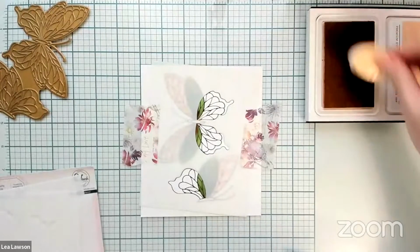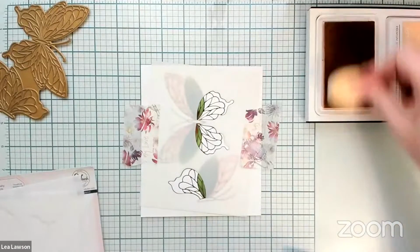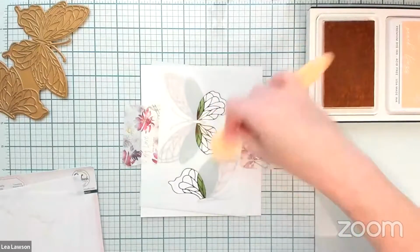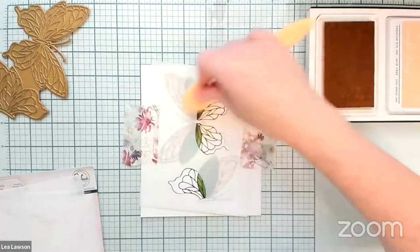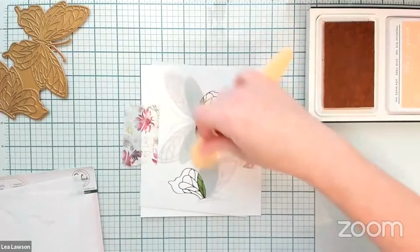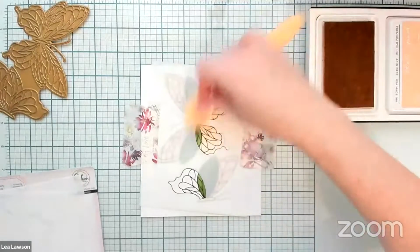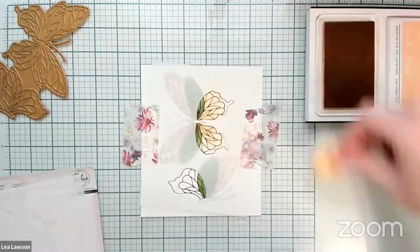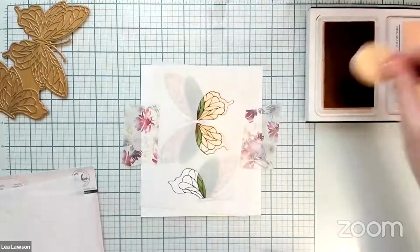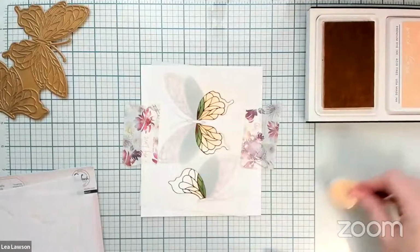All right. Now, you're probably not going to notice Peach Fuzz too much over the green. It might change the green and make it a little muddy, but I'm not super worried about that because with the fact that I chose copper, it's okay if there's a little bit of brown tone in some of the areas. That's one of the reasons why I chose the copper foiling, just in case I got a little brown here and there. But I'm noticing it's not even making any difference putting the Peach Fuzz over top of the green, so I didn't need to worry about it anyway.